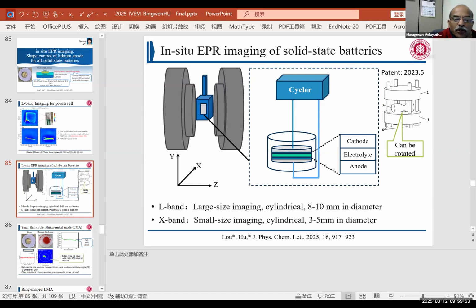So what gradient do you use? In fact, we have two gradients. One is a 2D gradient, roughly around 200 G per centimeter. We have another, a three-dimensional gradient, roughly around 50 G per centimeter. And in this case, I think we use the three-dimensional coils. Okay, thank you. You're welcome.